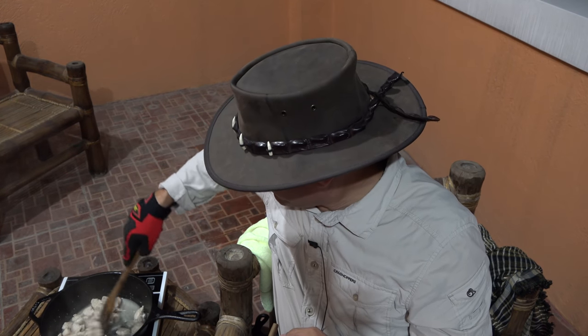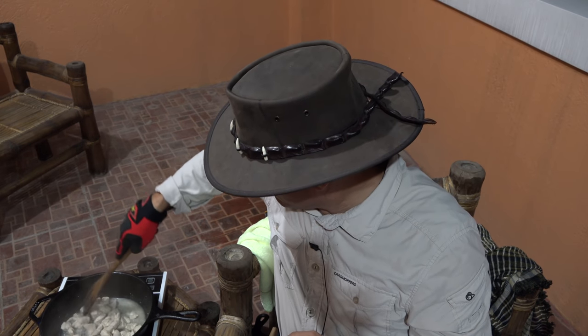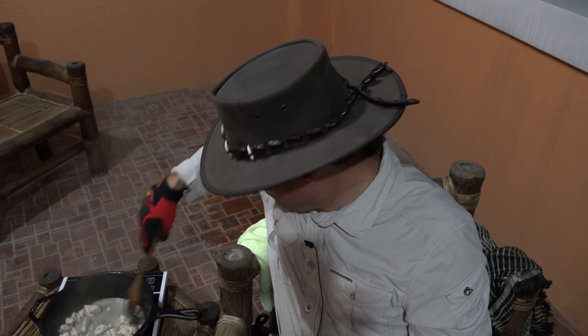But basically, get this chicken going here. I hope you guys can see that. I think so. I'm like trying to look. It's in the corner where my audio levels are.